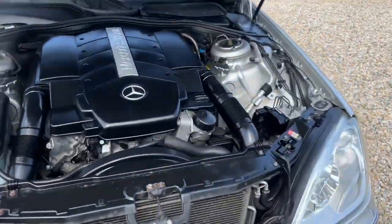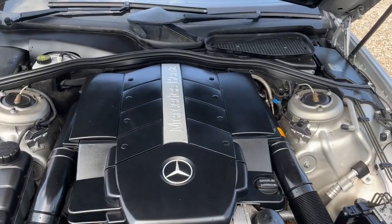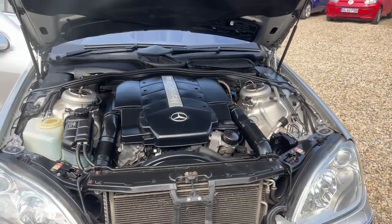And there we have it. Lovely big Mercedes V8.